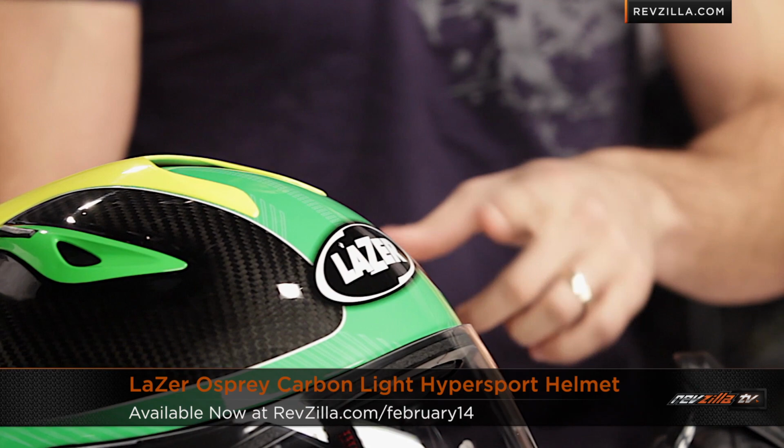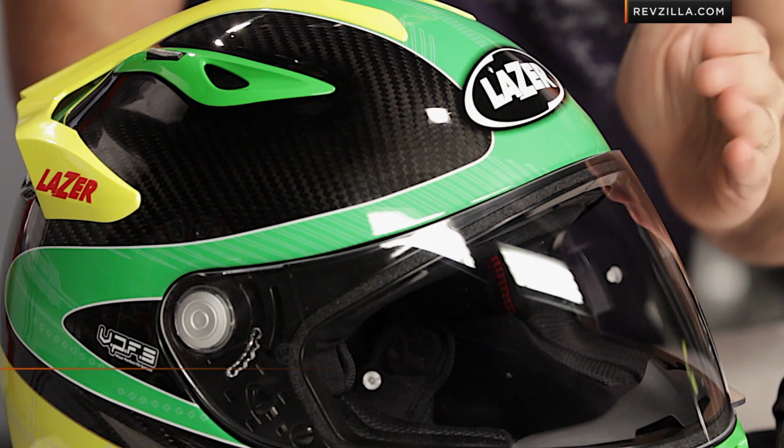Moving into my table, briefly, I have my Laser Osprey, which has been reduced again. 40% off, down to $255. Full carbon, used in Moto 2 by Xavier Simeon. We'll take the photochromic lens from Laser. Again, super lightweight, and it's going to be an intermediate oval head shape. A few colors available. This is going to be your green and yellow version here on the Osprey Carbon.